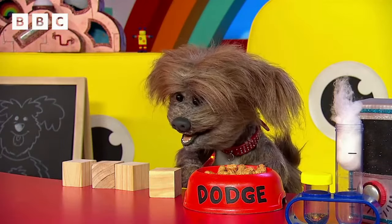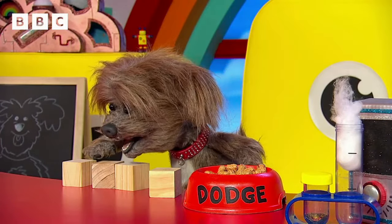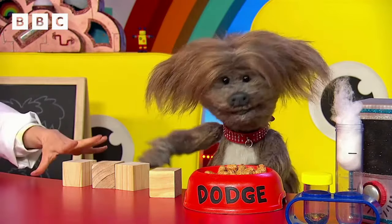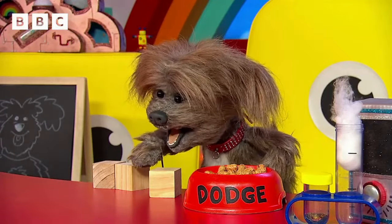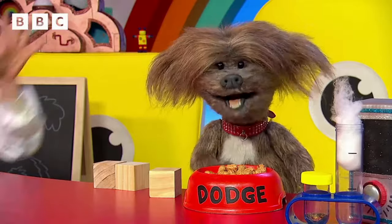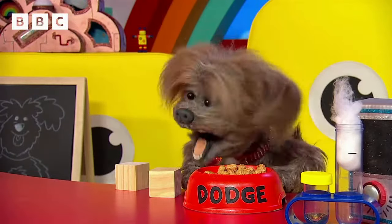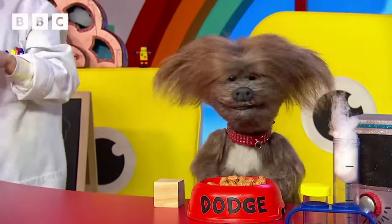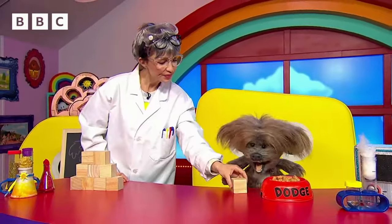Okay. Huh? Hang on, this. 1, 2, 3, 4. But I had 5 blocks. I did, didn't I? Yeah, I'm going to count them again. Okay. 1, 2, 3. 3 blocks! What's happening to these blocks? There were 5 and then there was 4, then there's 3 and now there's only 2! 2 blocks! Now there's 1 block! Oh, what's happening with these blocks?